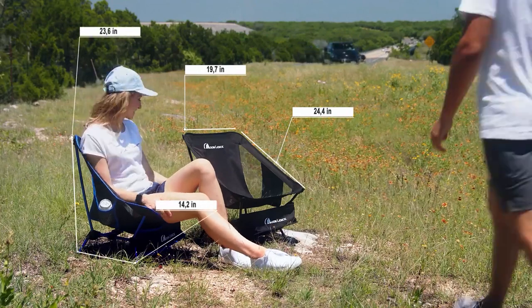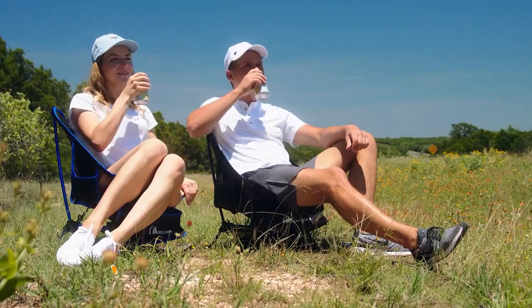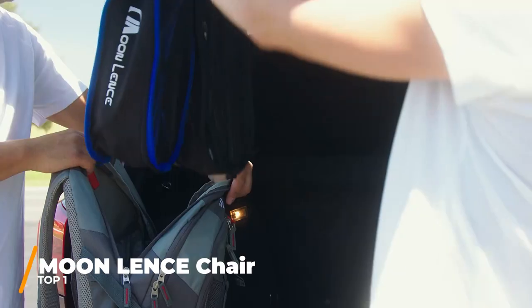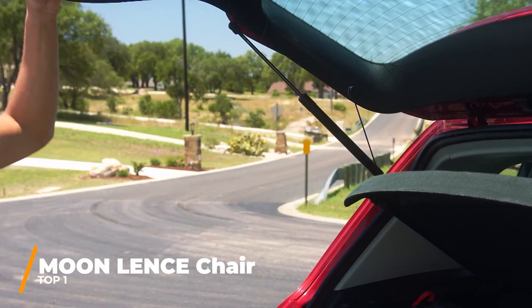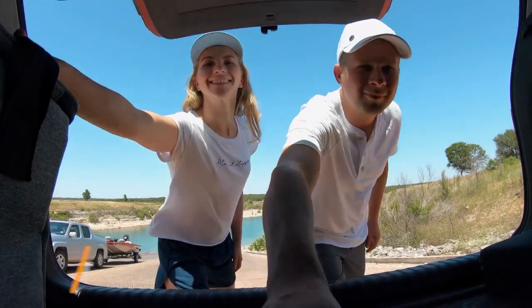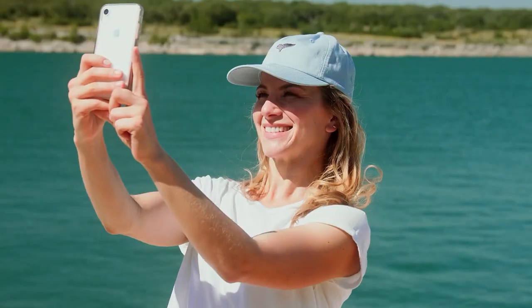The camping chair by LENCE is lightweight and durable, making it a great choice for a trip. This portable chair is compact enough to put into your backpack or carry-on luggage. It's conveniently stored in a carry bag and weighs only 2 pounds. The setup process is quick and easy and does not require any tools.